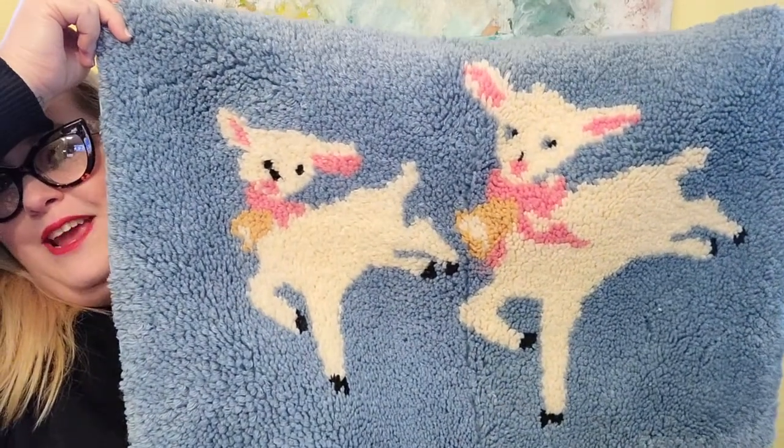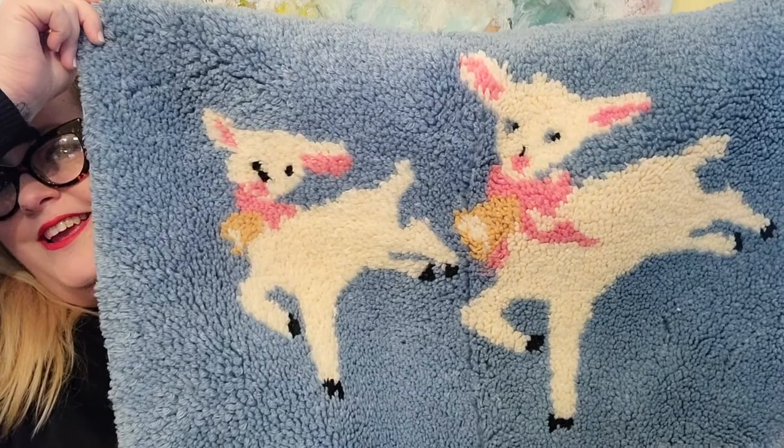As we were trying to escape the bins, but they kept rolling out more and more bins, we kept running back over, and Alicia did find this rug for me. It has little lambs on it. It is so stinking cute. I do not know what I'm going to do with this rug yet, but I am definitely keeping this rug for myself. It is very much my aesthetic, really kitschy, and yeah, I'm keeping this bad boy.